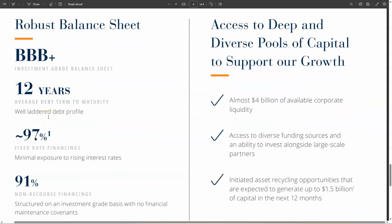Now, all utility companies have a ton of debt. They're highly leveraged. This is the nature of the beast here. So what I want to talk about is Brookfield's. They have 97% in fixed rate financing. So obviously the interest rates are going up a ton, so the higher percentage in fixed rate is better and more accretive to the bottom line. So it's really, really good.